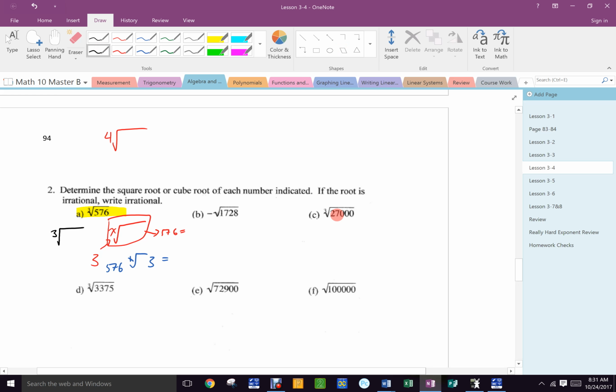You guys are smart kids. Can I break that down to what? If I break that down to 27 times 1,000, and all that is under the cube root sign, what does that cube root sign over everything mean? It means the cube root of 27 times the cube root of 1,000, yes?